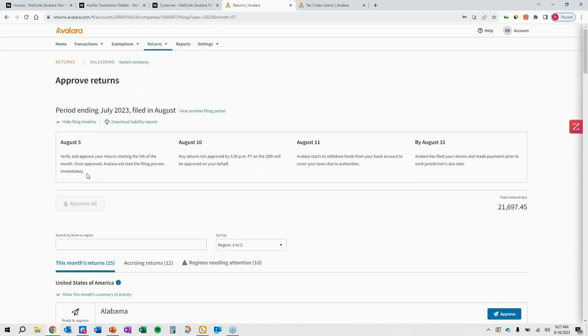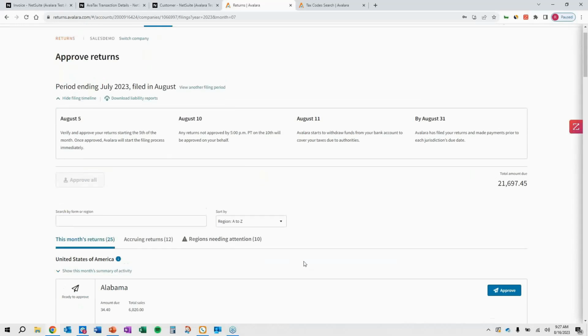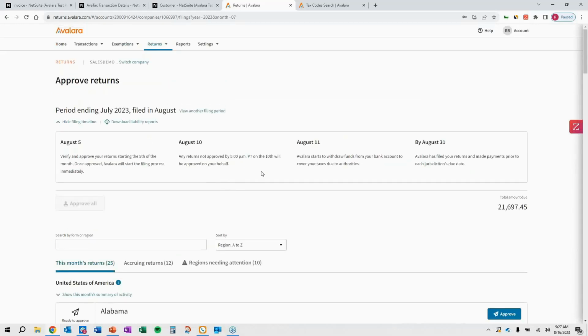So between the 1st and the 5th, the Avalara team is going to be creating these liability worksheets and reports. So we would ask that you, as the customer, come in between the 5th and the 10th, review the liabilities and approve them. By 5 p.m. on the 10th, we're going to auto approve these returns so we can make sure we have enough time to get them filed and the payments remitted on time. And then also take advantage of any early filing discounts or credits, things like that that may be available by the states.